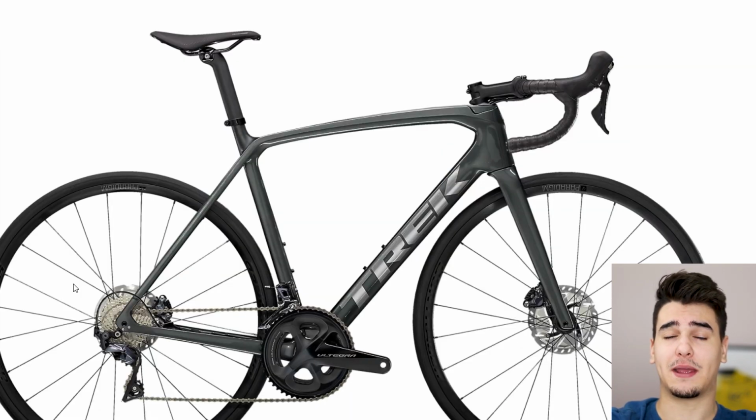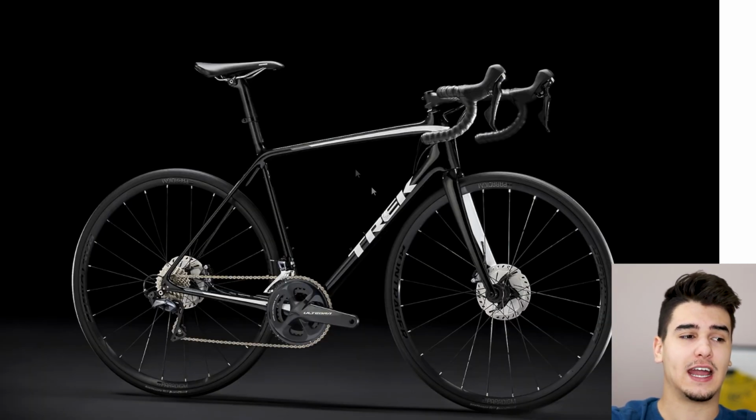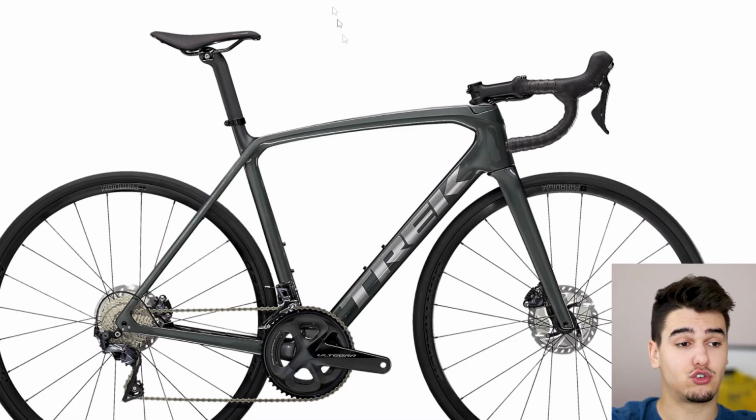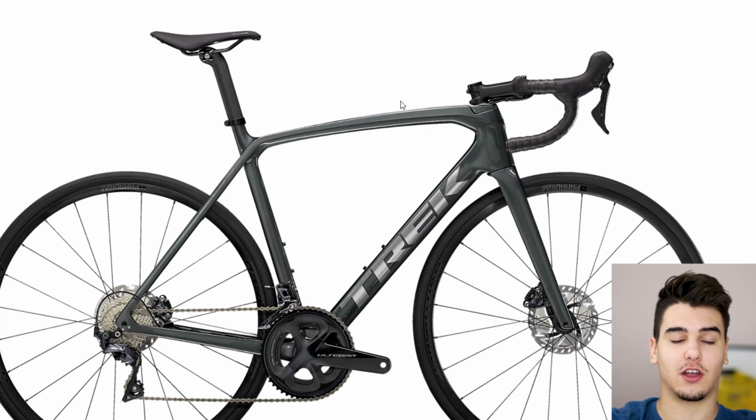Now to show Henry what they basically changed from the 2020 Trek Emonda to the 2021 Trek Emonda, you can see on the 2020, it had a lot of the old flair that the Emonda was known for in terms of being the best climbing bike that you could really buy. And now if you look at the new Trek Emonda, it has all the benefits from the old one, but I would say some flares of aerodynamics as well. So now it's an all-around race bike.